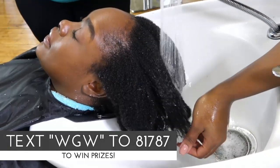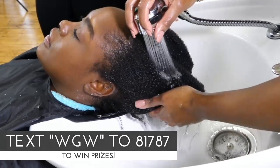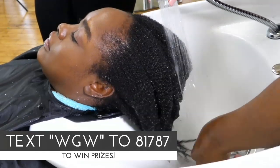Someone said, do you really need to let that conditioner sit in your hair? Absolutely, if you want to have a better time with that detangling phase.